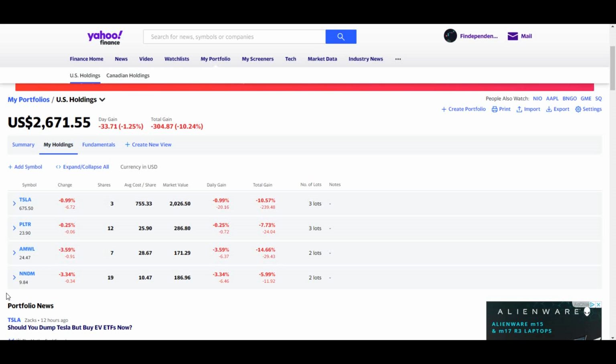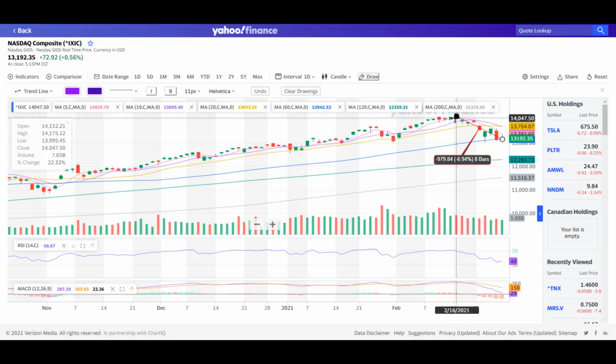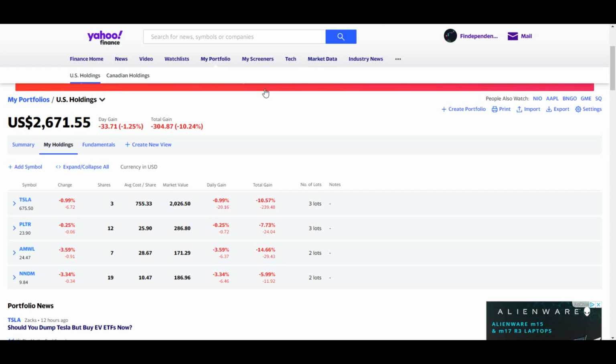All of the stocks I own went down in value because the entire market went down. This is the chart for the Nasdaq Composite, and since mid-February it went down about 7%. So when an index goes down 7%, individual stocks can go down like 10, 20, or 30%. So I guess the loss in my stock portfolio was unavoidable.